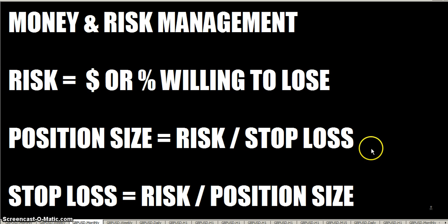Now, no matter what system you use, you better follow the money and risk management. Because failure to do so, then I don't care what system you use, it's not going to work out in the long run.